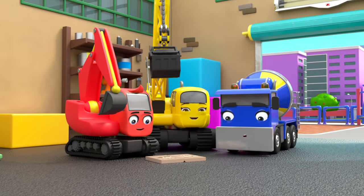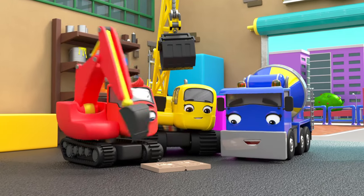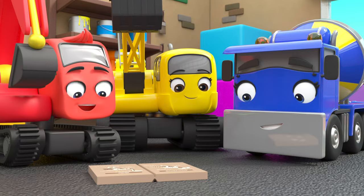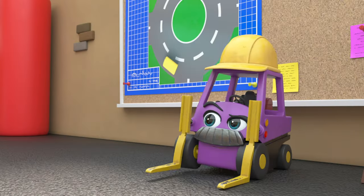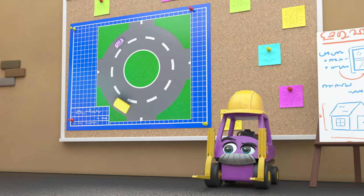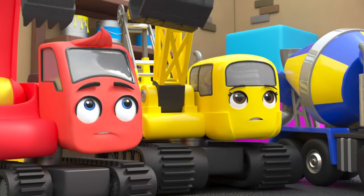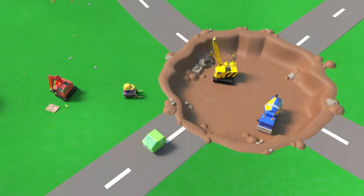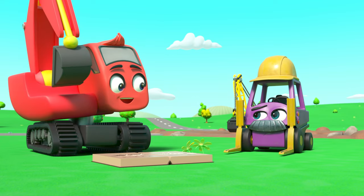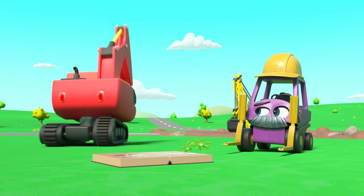Oh, Digley has a new book. Everyone wants to see. It's all about dinosaurs. But Mr. Rubble is waiting. It's time to start work. Today they're building a roundabout. Soon everyone is hard at work. Digley just wants to read his book. But now isn't the time. There's work to do.